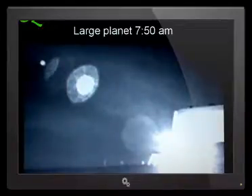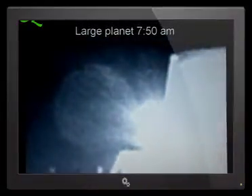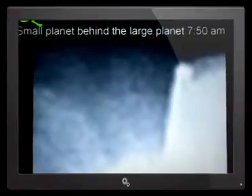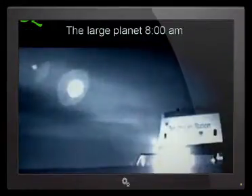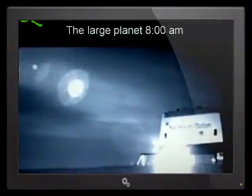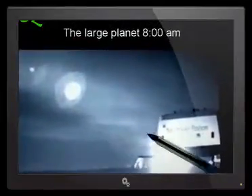(7:50 AM). It should be PM. You can still see the remnant of it there. That's that area there. That's the planet.